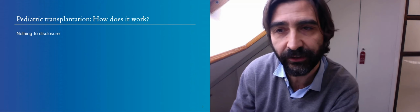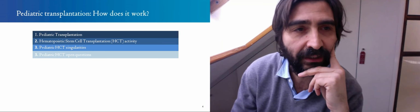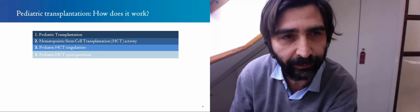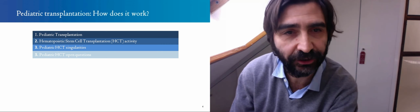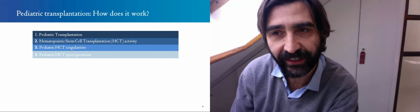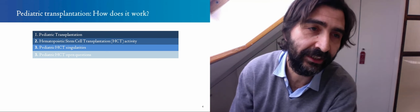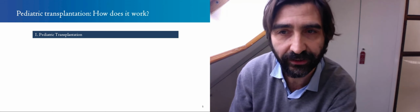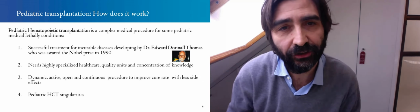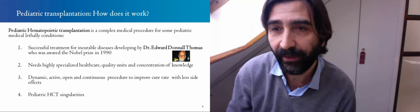I have divided it into different topics. As you can see, I have a disclosure note for today's topic. I have divided my talk into these 4 different topics. First of all, a little introduction regarding pediatric transplantation. Then I will talk about the activity of pediatric transplantation compared with adult transplantation, and some singularities of pediatric transplantation, which make it necessary to have specific pediatric transplantation programs. And last but not least, I would like to talk about some open questions that we still have in the field. Well, regarding transplantation, all of you know that many colleagues consider it one of the most complex medical procedures in medicine nowadays.